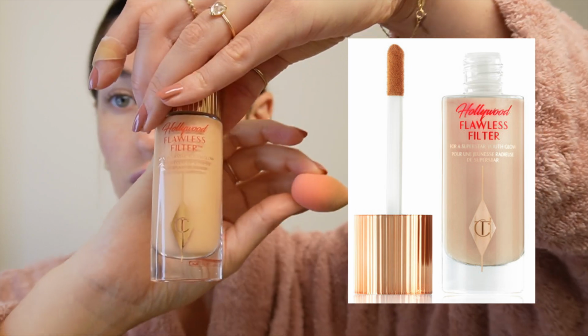I'm not gonna do any liquid foundation, but if I were going to, this is my go-to, the Charlotte Tilbury Flawless Filter. I feel like it's all over social media. You've probably heard about it, but I do really, really like that one. But it's not part of my everyday routine. That's like if I want a little bit more, a little bit extra.